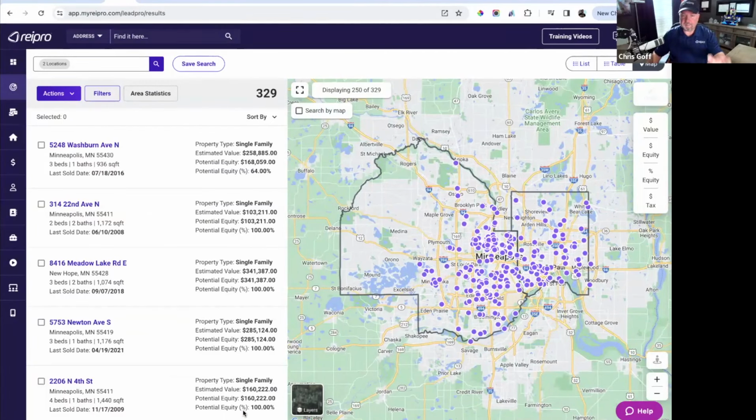But if I move this list of properties over into a marketing campaign and I come in next month, it's only going to show me what's new, because you're working these over here. We don't want to show you these here anymore because you're already marketing them. So next month may not be 329, because today is the first time you're hitting it at the beginning. What comes through the county and the post office over the next 30 days may only be 50.